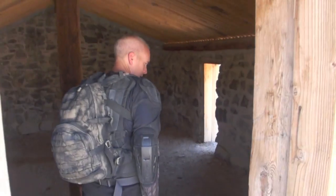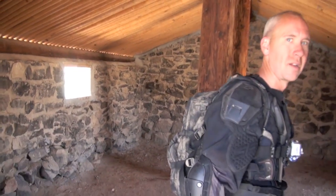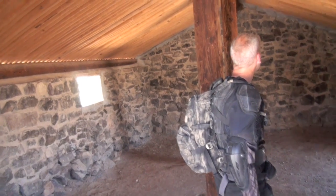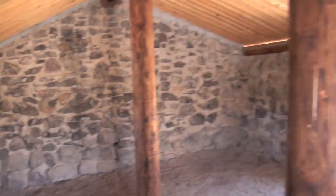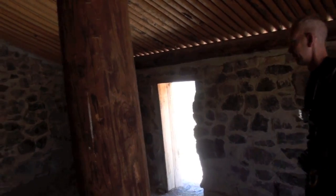Cool. This is excellent. Look at this. Man, it's actually somewhat cool in here. Yeah, it is. Dude. Replica Pony Express station. Just excellent. Wouldn't it be fun to see what the provisions were they had? Yeah. What was going on back then?